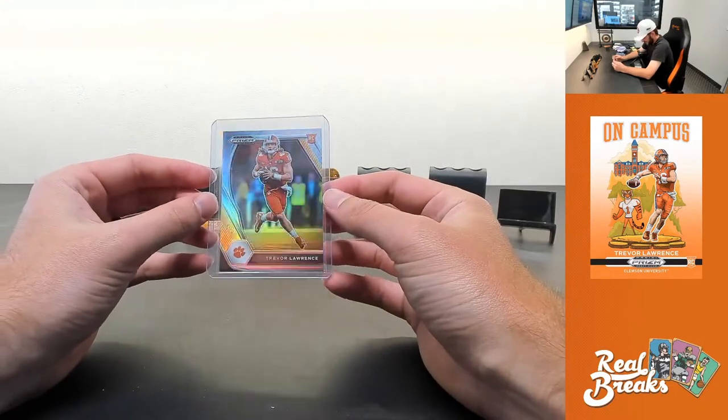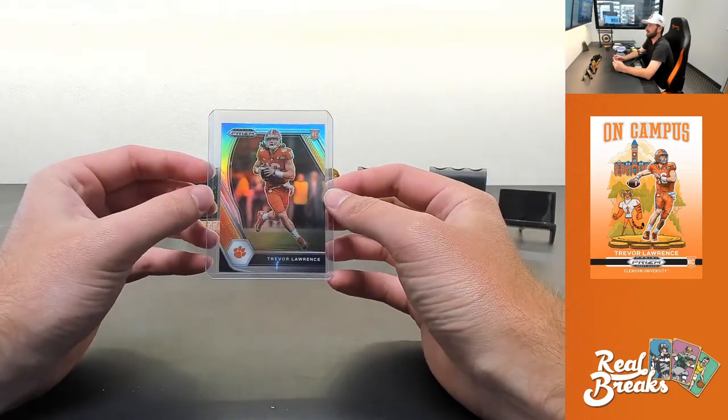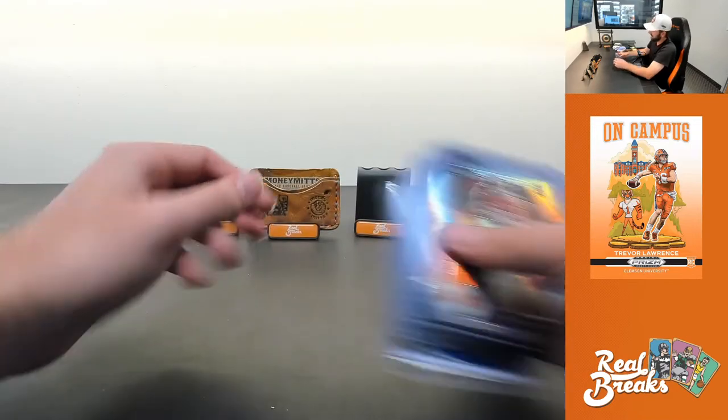And your money man hit the break, Trevor Lawrence, silver, going to the Jags and Chris Martin. So that'll do it for this one.